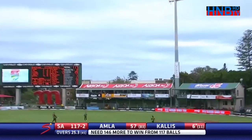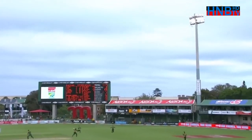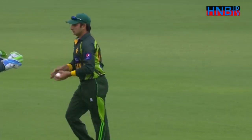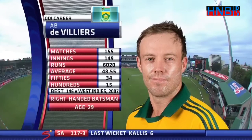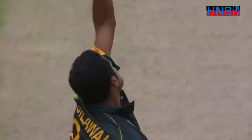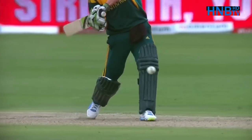It's high up in the air now. This should be caught, and it is. Jack Callis, it goes on the slog sweep, but he's getting a top edge. Stays high in the air, and a good catch from Ajmal. 117 for 3. Strike rate. What a shot. Brilliant use of the feet. Advances earlier in the over. This time the ball is a little bit fuller. Timing outstanding, and his placement even better.